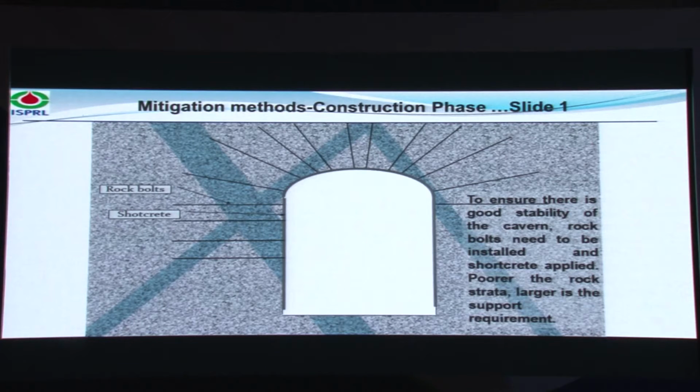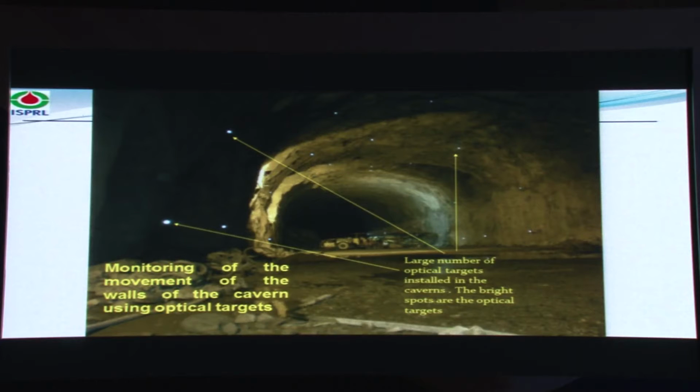I spoke about a wedge failure, rock coming down. What we do is we drill holes into the rock, then use shotcrete as well as rock bolts to stabilize the whole structure. So you can see radially there are rock bolts, and then we coat the walls with shotcrete. Now this stabilizes the structure. Also there is this possibility of movement of the walls, and we put optical targets on the wall and keep measuring the amount of movement that is there on the walls. Now in case the movement is large, then we need to add more rock bolts and shotcrete.